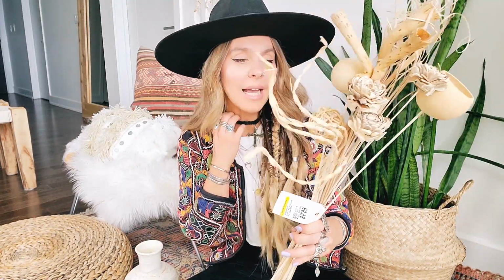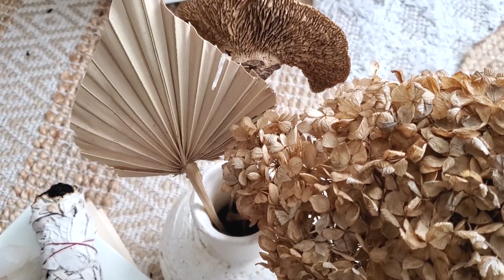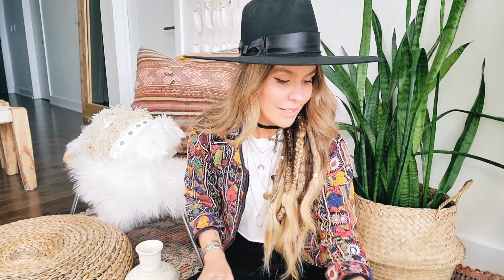And I ended up getting these dried natural flowers. The reason why I bought this bundle was that there were 3 flowers in here that I really loved so much. There was that fan one, and then these 2 other little quirky ones that I love too. And I just put them in that beautiful vase that I got, and I think they look just great together. So I was super happy about this find as well.